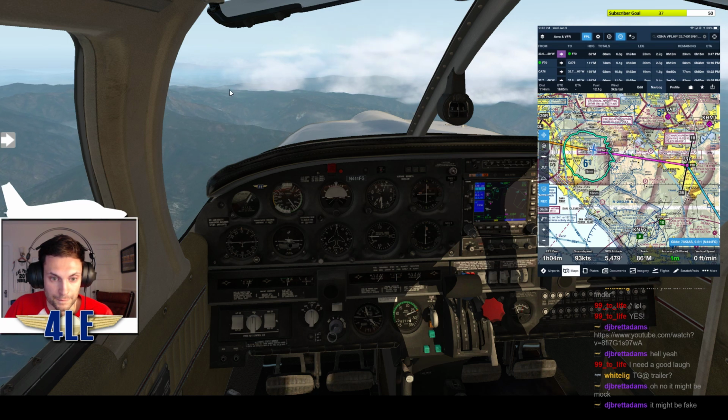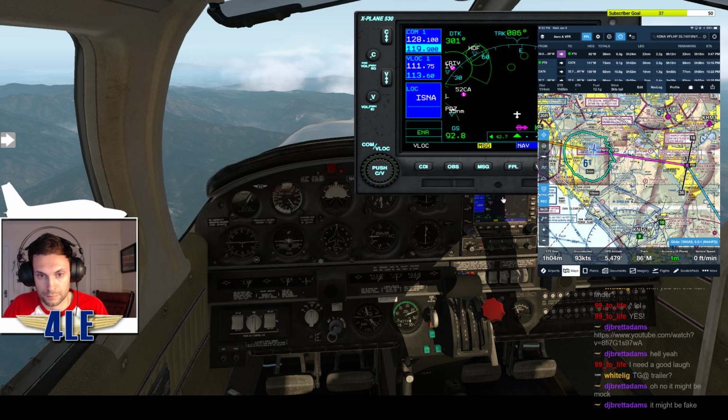4 Foxtrot Golf, contact SoCal approach 135.4, make the request. Okay, 135.4, 444 Foxtrot Golf.